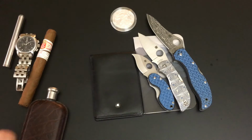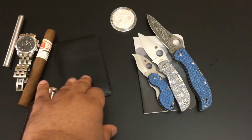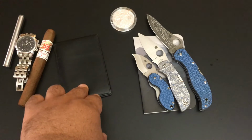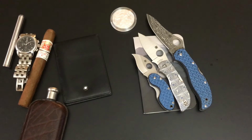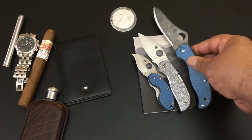I do not drink at work. After work with some scotch and a great Cuban cigar. Oh, real great one. Some Mont Blanc wallet. I've had most of the stuff I've had for over 20 years, so this stuff is not new.